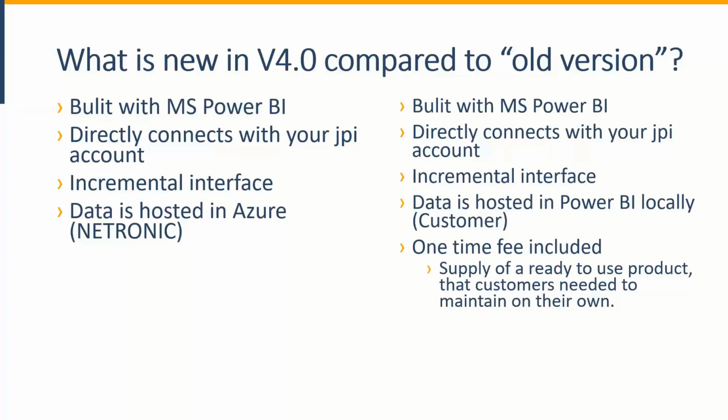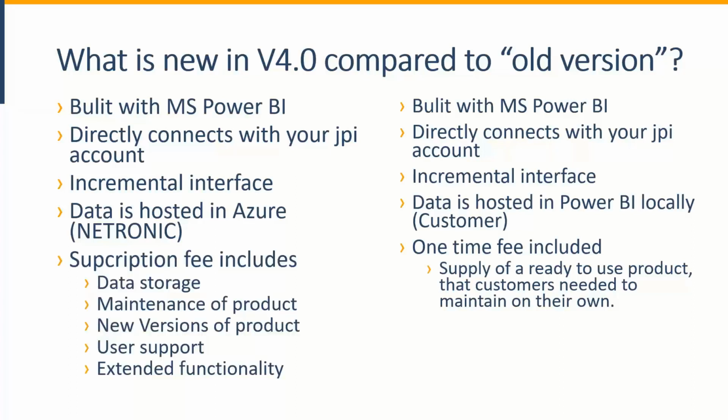Furthermore, what we want to do is we see the dashboard as part of the Just Planet family. So it is not a one-time action anymore where we hand over a file and then we disappear. No, we see the new dashboard as a living product. And this product is subscription based. And the subscription fee includes the data storage and the maintenance of the product. So it's an ongoing maintenance.